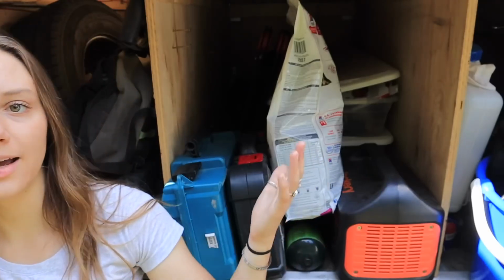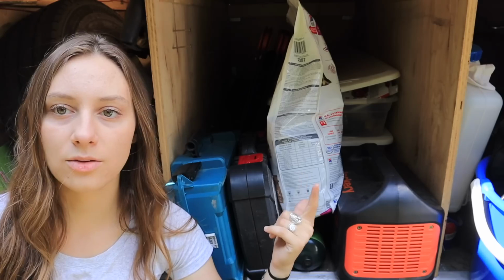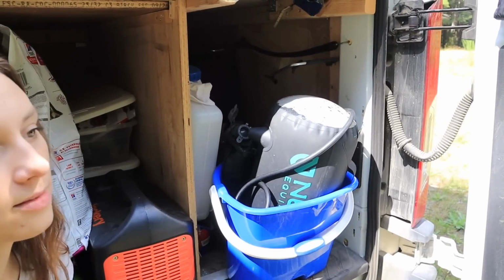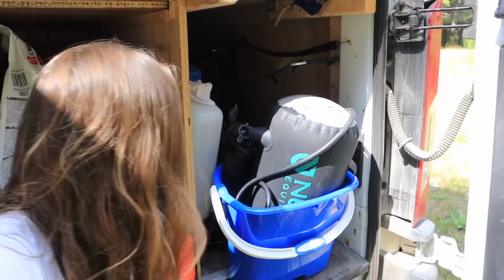In this middle compartment I've got 3 white tubs that honestly, I could not tell you what the hell is in those tubs if I thought long and hard about it for 2 hours. And then I have a Jackery, some toolkits, propane, dog food. And then the last compartment has a shower, backpacking stuff, the diesel tank for my heater, a file cabinet, chains, and a sewing machine.